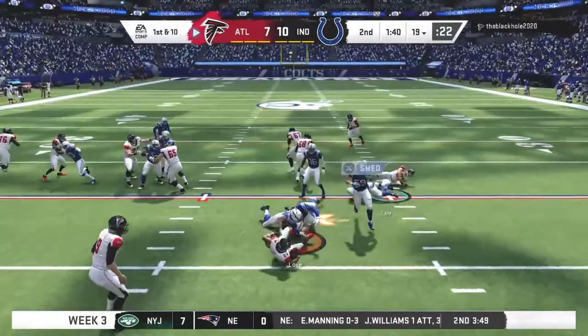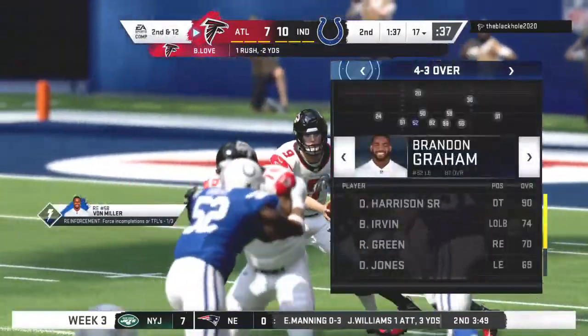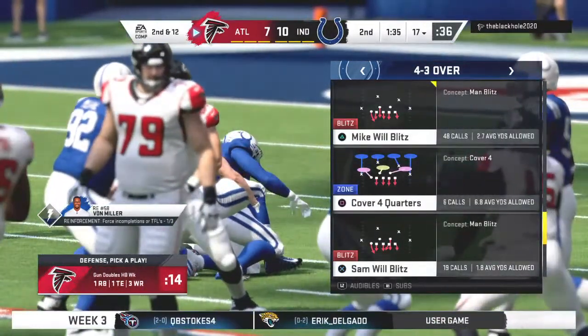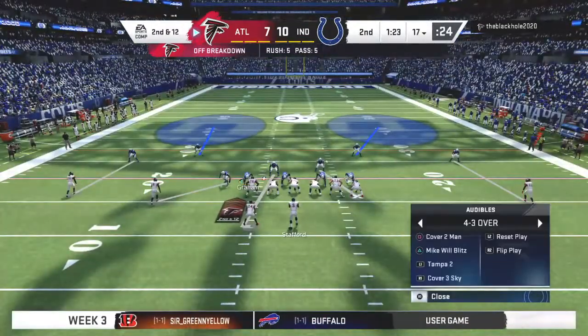They'll start the drive with Love here. And he goes nowhere. He'll lose yardage back at the 17. That's going to go as a loss of 2, and it'll be second down. First play of the drive goes the wrong way. Here's second and 12.